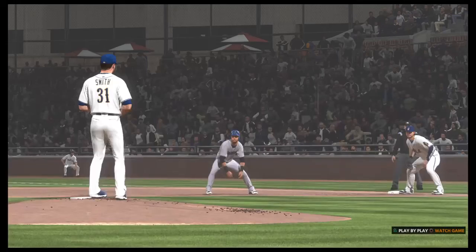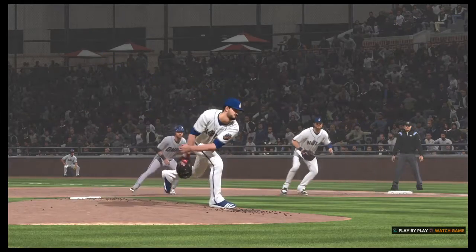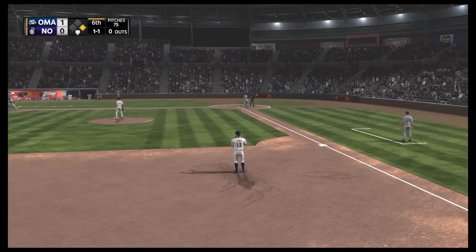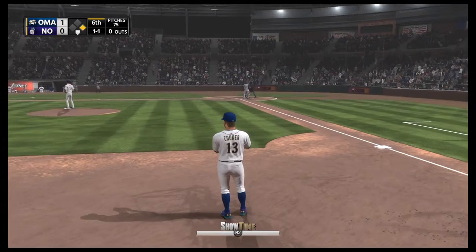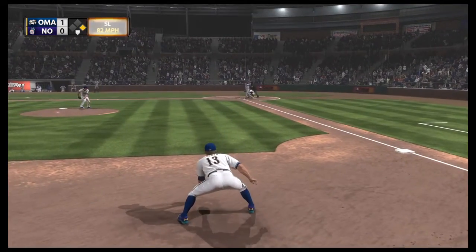Clearly trying to control the running game with the slide step here. Yeah, that's a good way of trying to control the running game, Matt. The problem with it, though, it has a tendency to throw your command off because you're worrying about that runner on base. He's set. Here comes the 1-1.